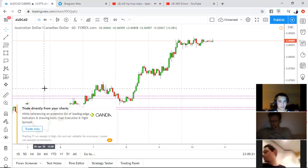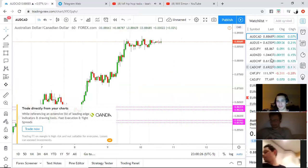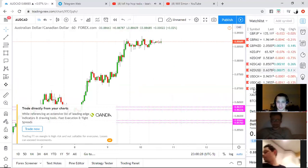Another one of my personal favorites. I'm just kidding. All these are my favorite. Everyone's like, yo, Will, what's your favorite currency pair to trade? I'm like, the one that's moving, the one that's active, the one that's going right now.